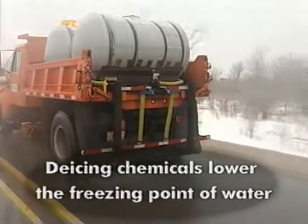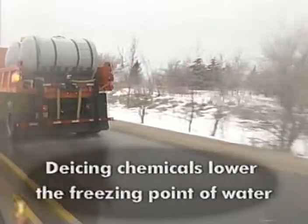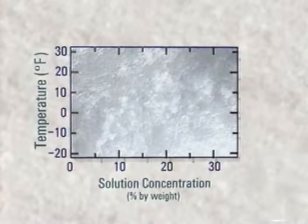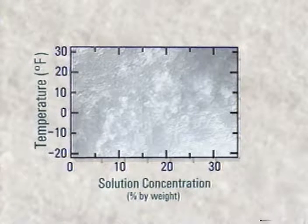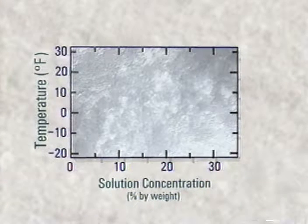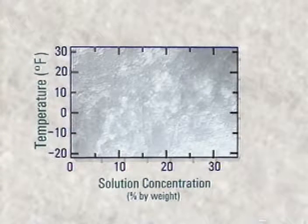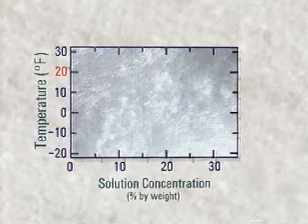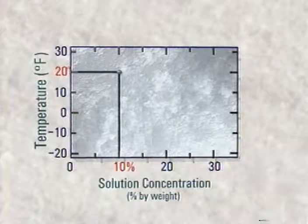The actual freeze point of a solution is governed by the concentration of salt in that solution. This is illustrated by this phase diagram, which has temperature on the vertical axis at the left and the solution concentration percentage for sodium chloride along the horizontal axis at the bottom. The diagram shows the temperature at which various concentrations of brine change phase, from liquid to solid or freeze. For example, at 20 degrees, a 10% solution of sodium chloride could melt ice.